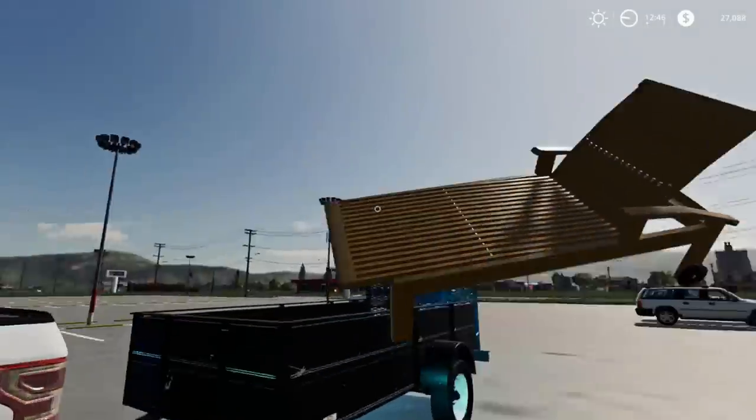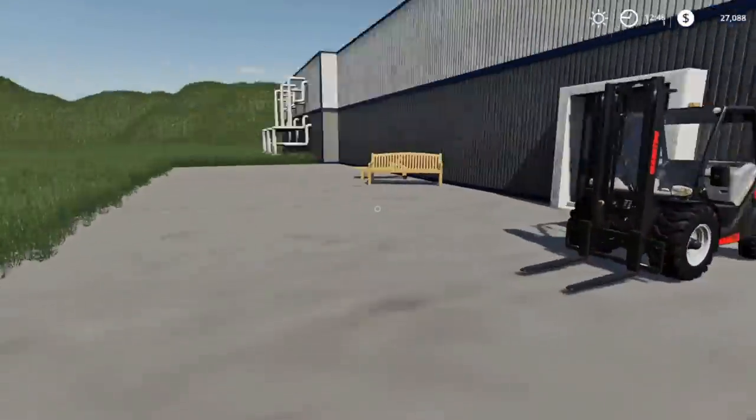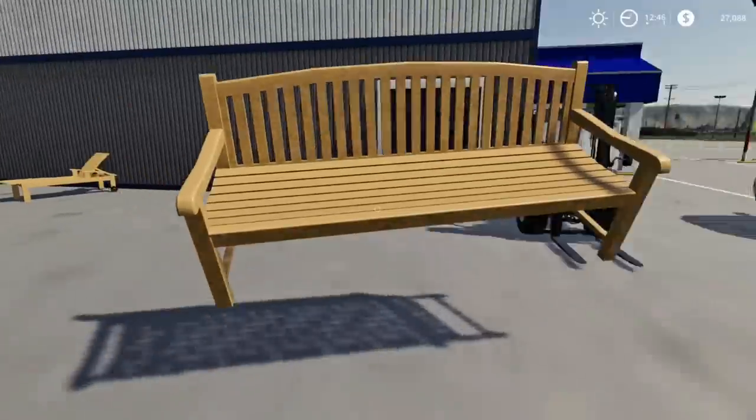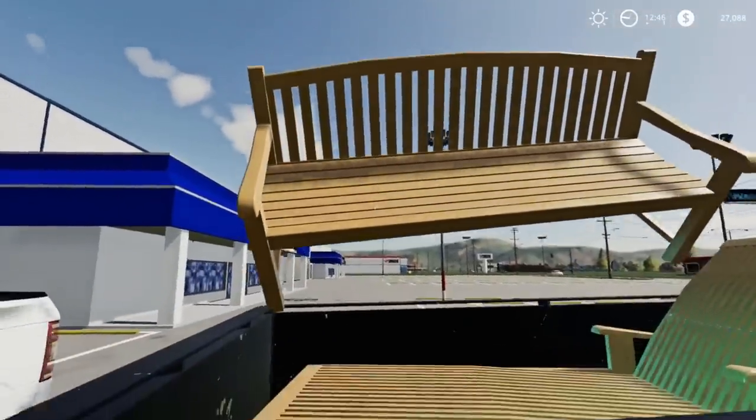And here we are. We're just going to load the last of these up fairly quickly. We'll probably have to get this. This trailer is already getting some scratches on it from the wear. It's been a really good trailer. I can't complain. It's been the best trailer I've ever had.